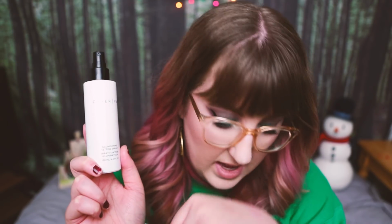It's so pretty. It has very fine micro shimmer in it, but it doesn't show up as glitter on your face unless you go real ham with it. So I really, really love this. It's really expensive, so if you have found a dupe for this, specifically the Illuminating setting spray, let me know. I don't know why I love the scent of it either. I believe it's alcohol free. Yeah, it's alcohol free. Cover FX has just been winning my heart this year.